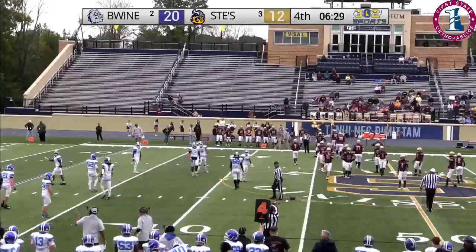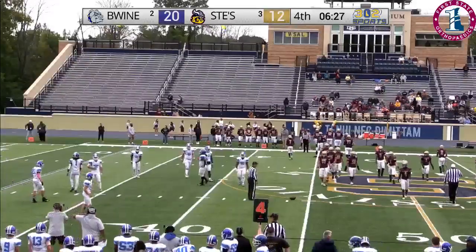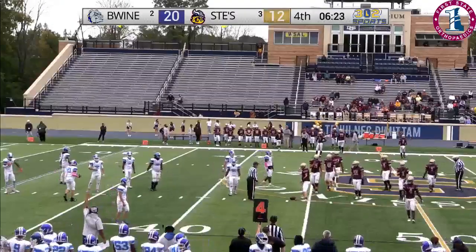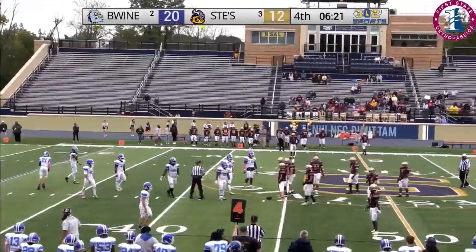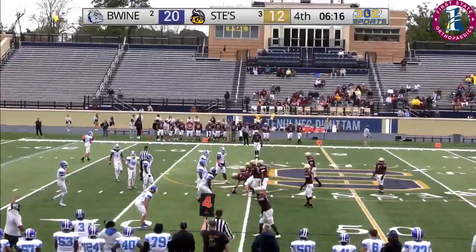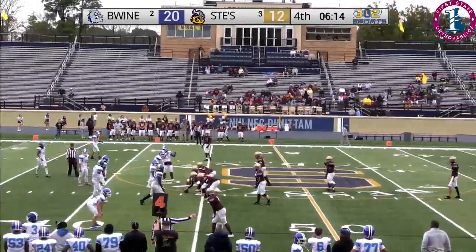Good work. And now you're going to see a punt from St. Elizabeth. They do have 3 timeouts left as we tick down to the midway point of the 4th quarter. So now Andrews has 181 yards passing.